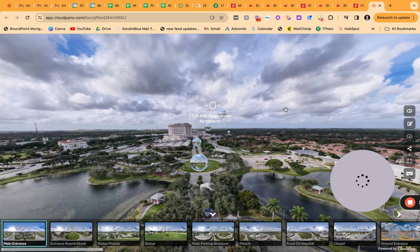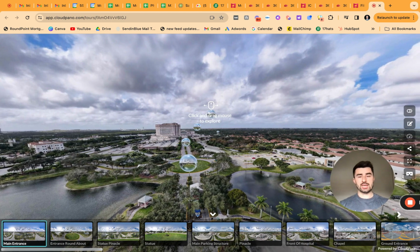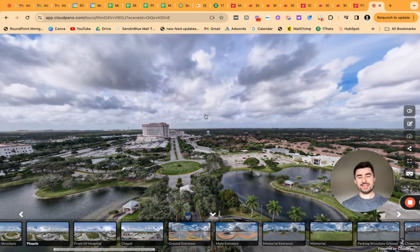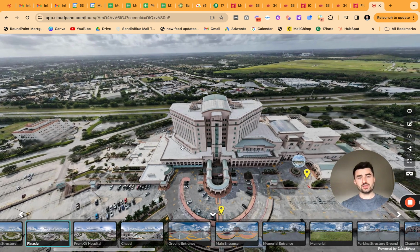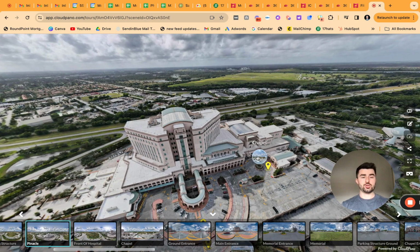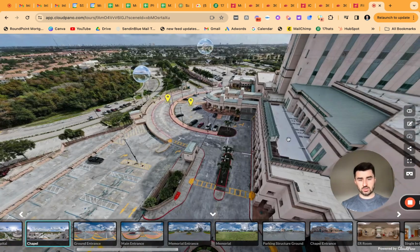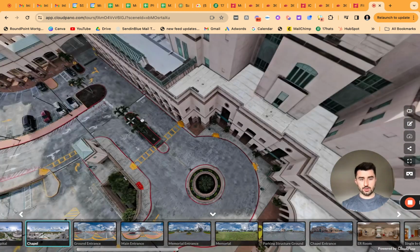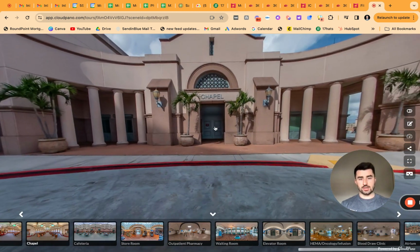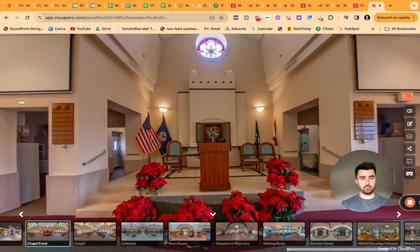And last but not least, we are going to be talking about healthcare and hospitals. So again, I'm sticking with the aerial stuff here because it's our bread and butter. But as you guys can see, this is a VA hospital actually in West Palm Beach. And as you can see, there's a lot of really unique things here. You can check out different perspectives. There's a chapel, which you can take a look at. You can enter in, which is really nice. People can pray here, which is good.